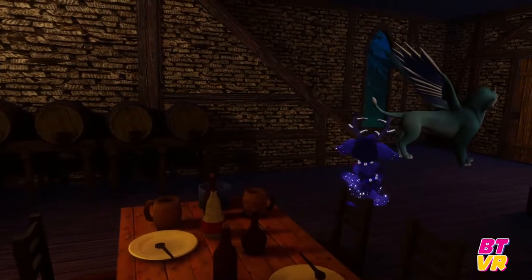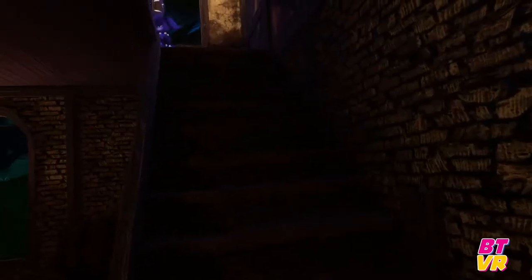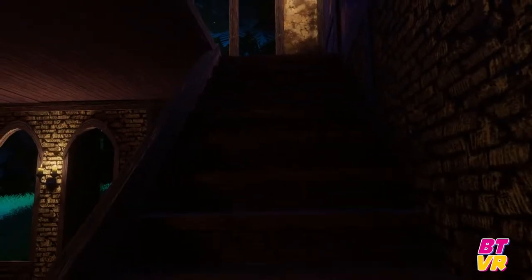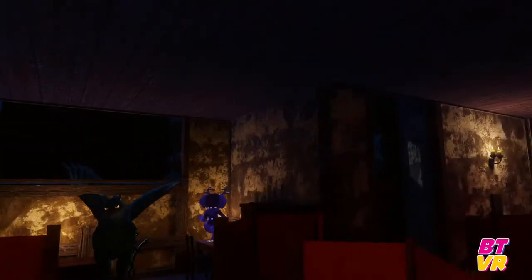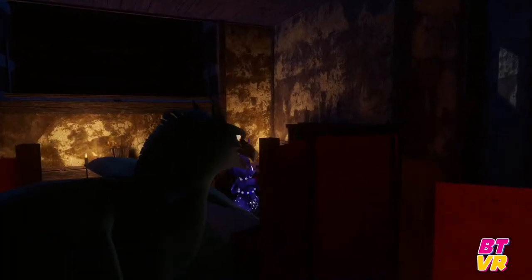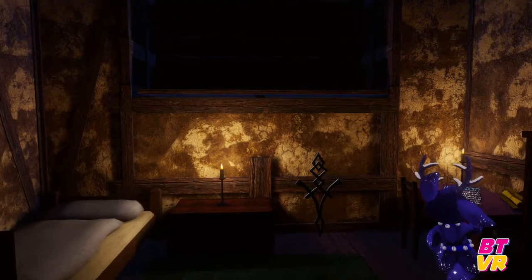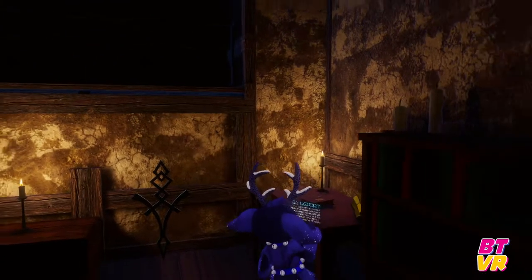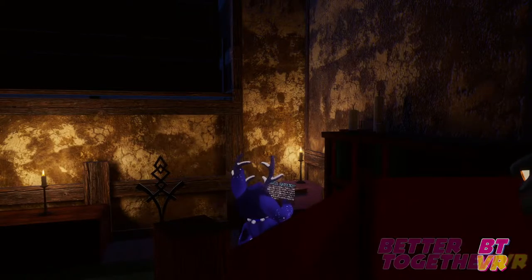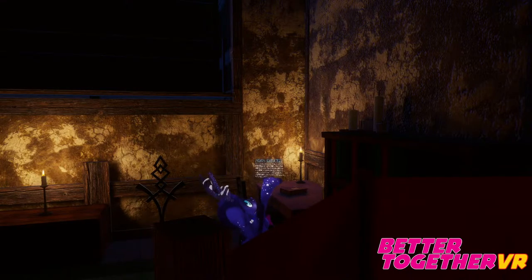Nice. I think we can go upstairs. Oh, these are the bedrooms. Interesting. They just have like low walls dividing them. I wonder if that was like a common thing. Just like dividers. What's that you got there, Dylan? Huh. I don't know. Area report? Oh, cool. It's in Japanese, so I'm not sure what it says, but that's cool.